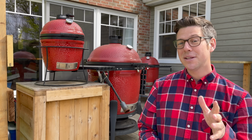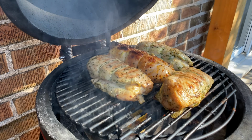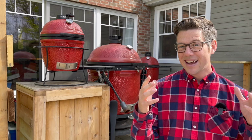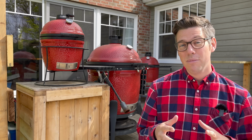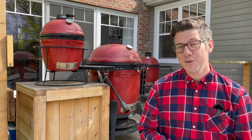Or if you're doing the midweek warrior, it's fast to heat up. It's like a sports car of the lineup here in terms of getting up to temperature, getting nice clean smoke, and you're off and ready to be grilling in 15 minutes, no problem. So none of that long waiting period in order to get your food on.